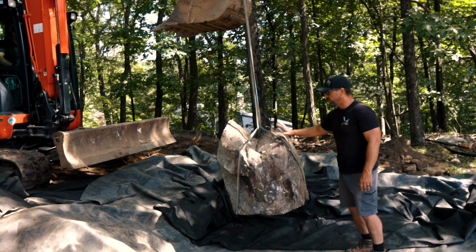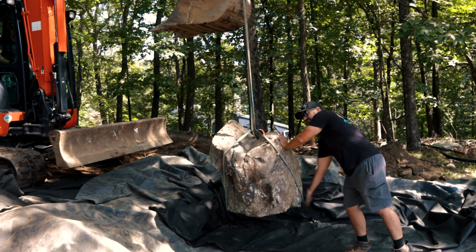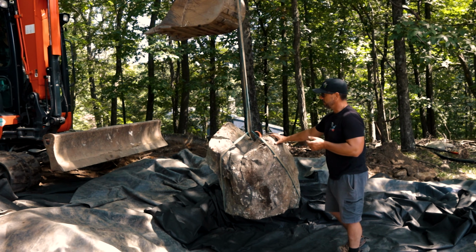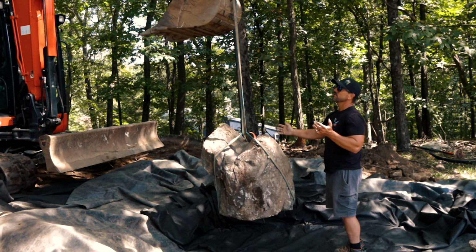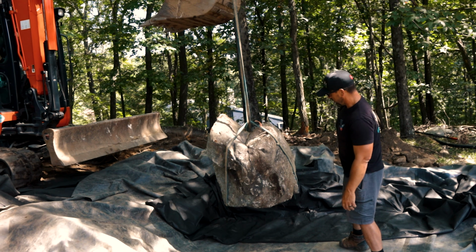Because when we strap these, we've got to strap it in such a way that we can get the strap back out. That means we're grabbing the very outside edge of these rocks. And if you don't get it to bite just right, they can fall out of the straps. But we kind of know what we're doing here, so I don't expect this to fall out, but you always have to be prepared for that. But I'm gonna look at this just in the air.